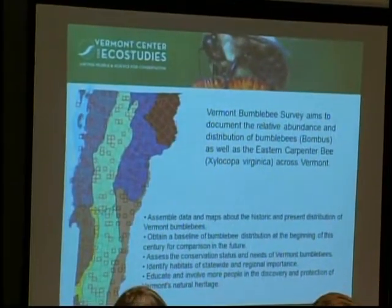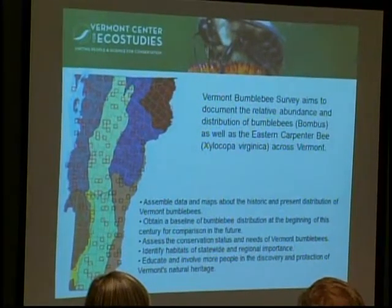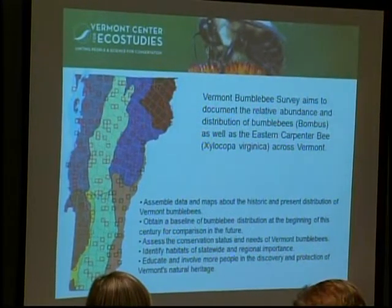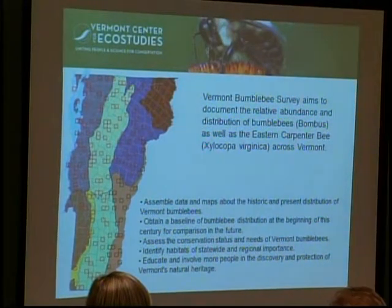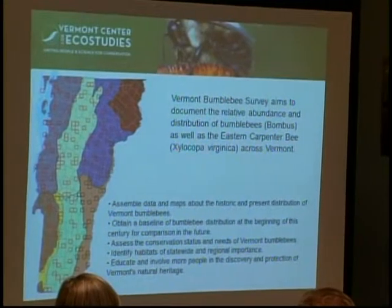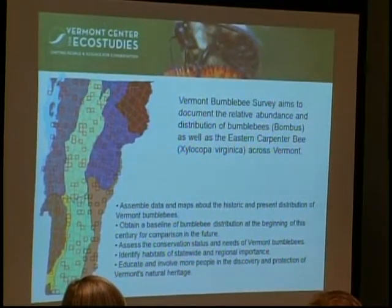So what are we going to do about it, right? Kent McFarland saw all of this doom and gloom, and he said, you know what, we don't even know what our bumblebees in Vermont are. We should at the very least know what we have. So he started the Vermont Bumblebee Survey. Where are the bumblebees? What species do we have? That was our guiding principle.